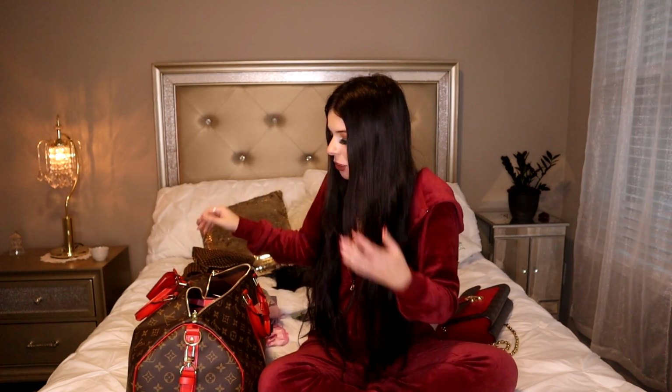Two-piece sets are my go-to because you don't have to think when you're looking in your closet, like, oh, let me get the matching top, or let me find pants that match. No, this already matches and you don't need to plan anything. Amazing, especially for traveling too, so that way you just know what goes.